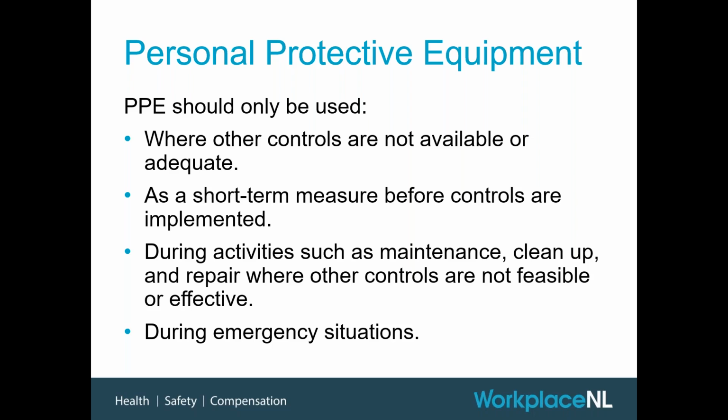So if you're doing maintenance work or something along those lines where it's something that just popped up and there's no real time to prepare, certainly that would be an acceptable means. And finally, during some kind of an emergency, where you're dealing with hazards under emergency conditions, there just isn't the option to try to eliminate or engineer it out.